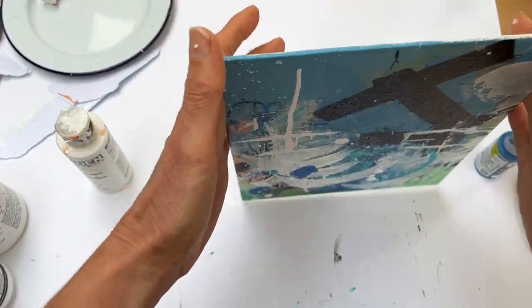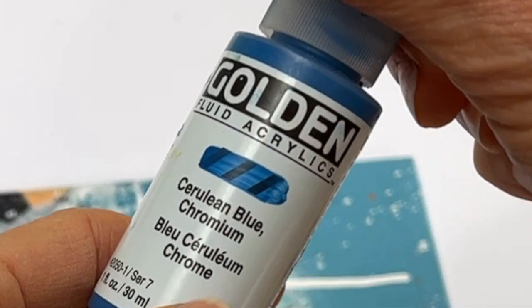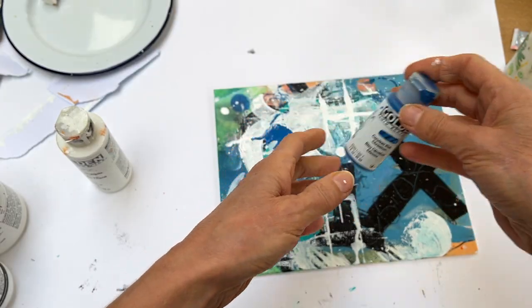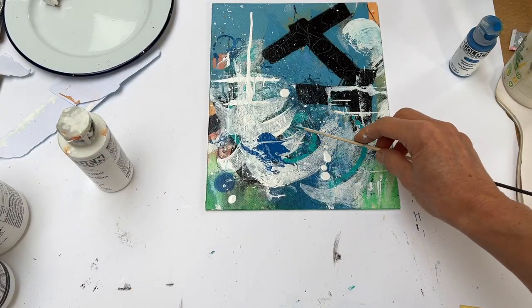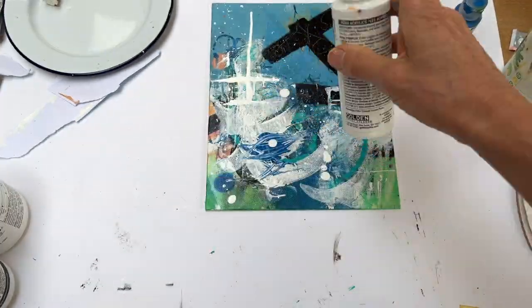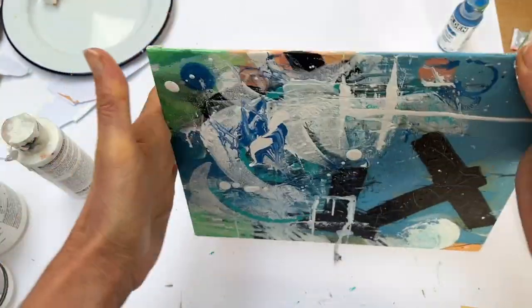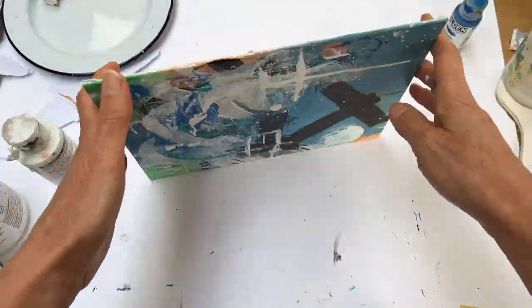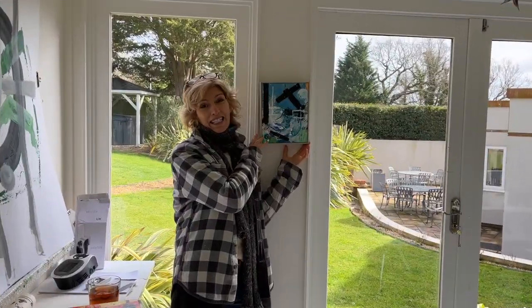I've been tapping the acrylic inks around because they run so nicely. And these golden fluid acrylics can have a degree of run. I can put something into drag paint. Calling it Hastings.